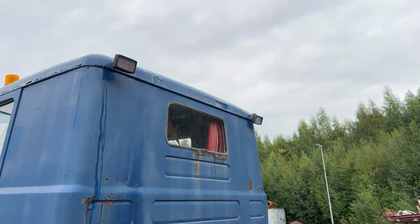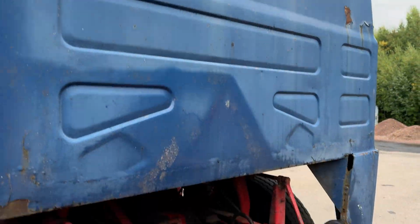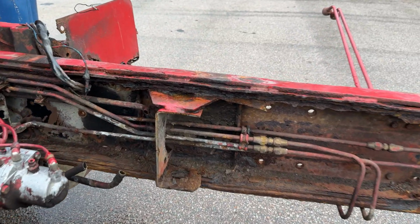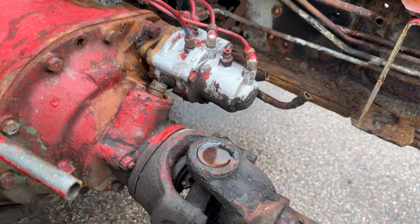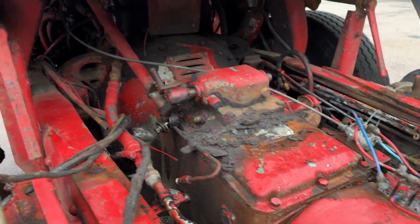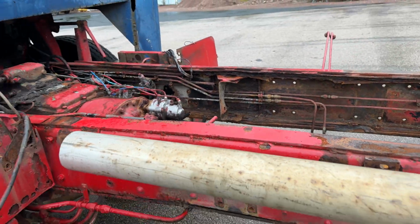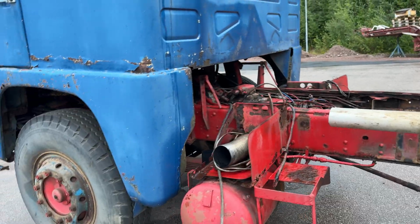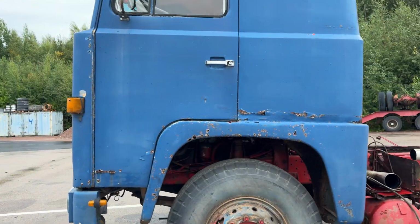The windows are still not broken, but the frame is so destroyed. Poor Scania. Oh dear. I hope someone is going to take care of it. Otherwise, rest in peace, buddy.